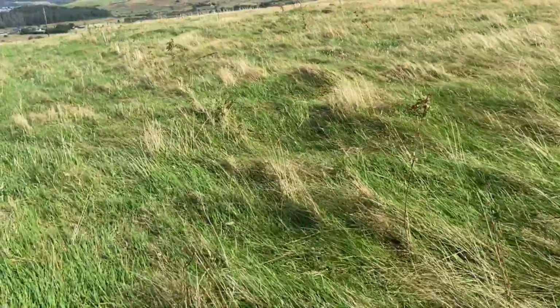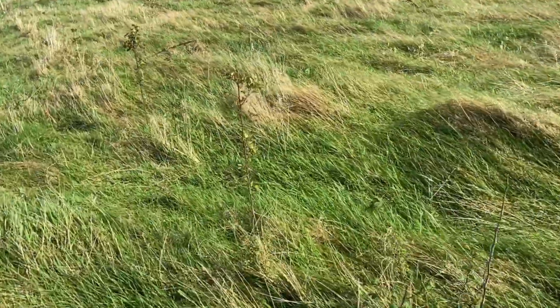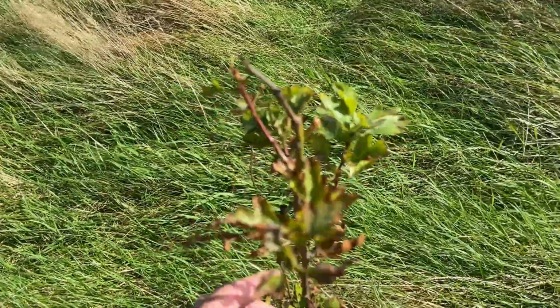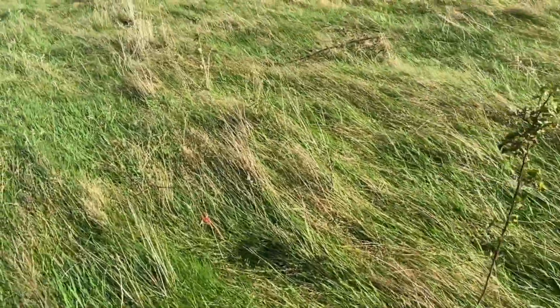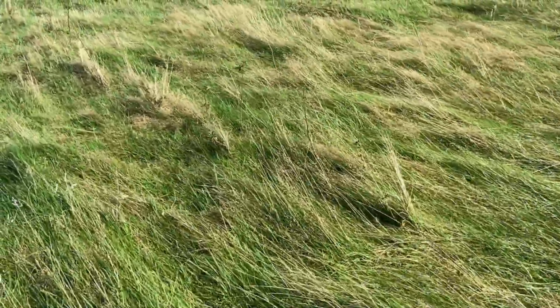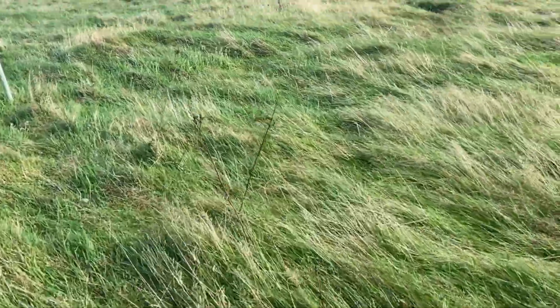But this is in a very windswept place. So these ones are going to struggle a little bit, but they are going to be hardier. You can see the leaves on them are struggling a little bit. There's a lot of competition with long grass, but they should be all right. They'll plod along. Next spring, they'll spring up again.